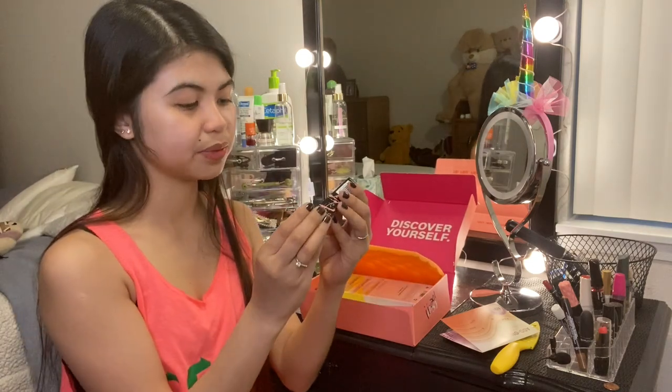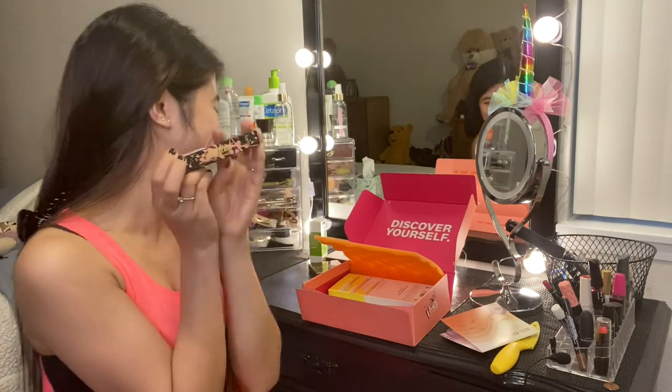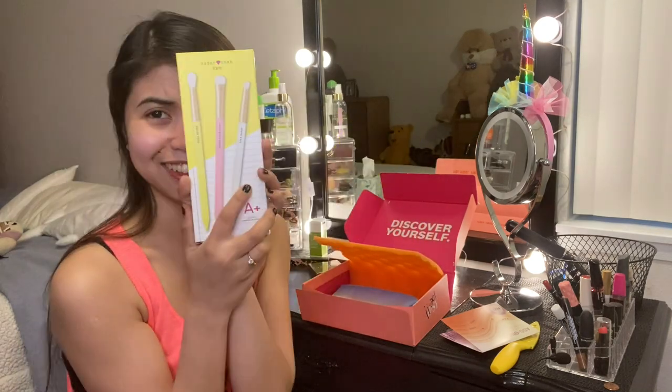And next one we have Tarteist Lip Paint. I think it's liquid lipstick. I'm so excited about this one. It's so cute. Oh my god, I love this. I love this.